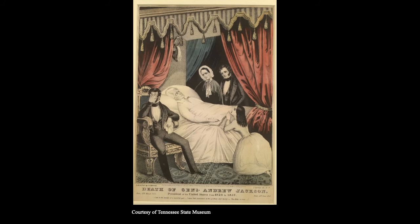When Jackson died, Nathaniel Currier and his firm quickly produced a print depicting the president's death. And in this print, which is in the State Museum collection, Jackson is surrounded by family members mourning his recent passing, and they are consoling one another and even praying. And while we can recognize this as a scene of mourning today, in its time, this image would have likely evoked a strong emotional response to its viewers, depicting Jackson's death as the loss of a great hero while obscuring his egregious crimes against American Indians and enslaved people.